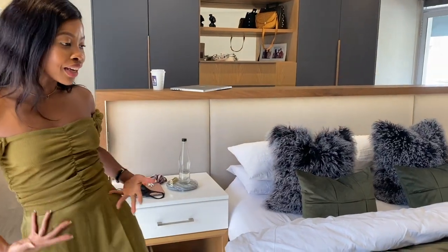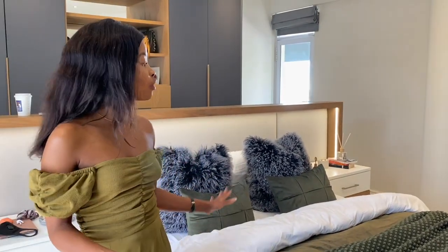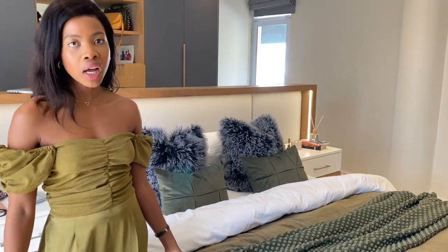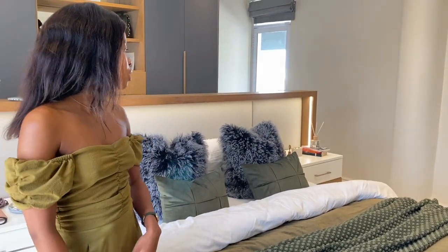As you can see, I'm matching. I didn't do this on purpose, it kind of just happened. So I love all white duvet sets and find it's fun to just add a pop of color. You can easily change these out when you get bored.